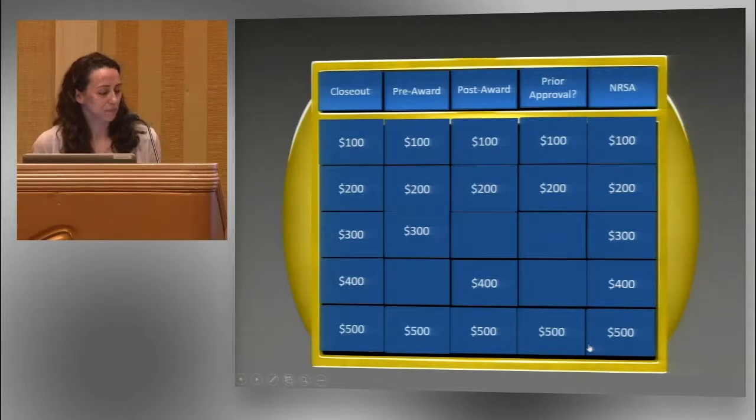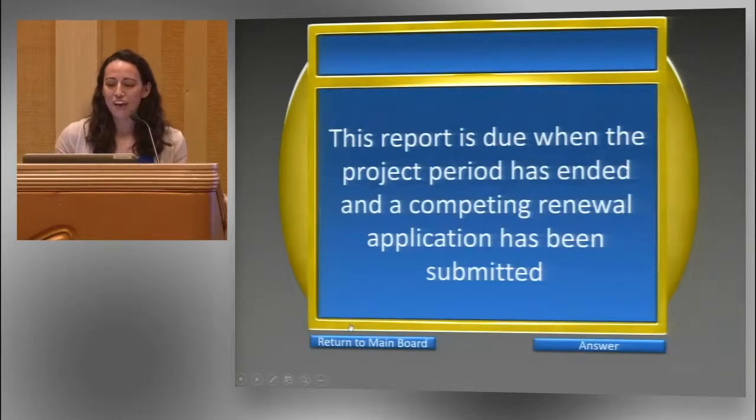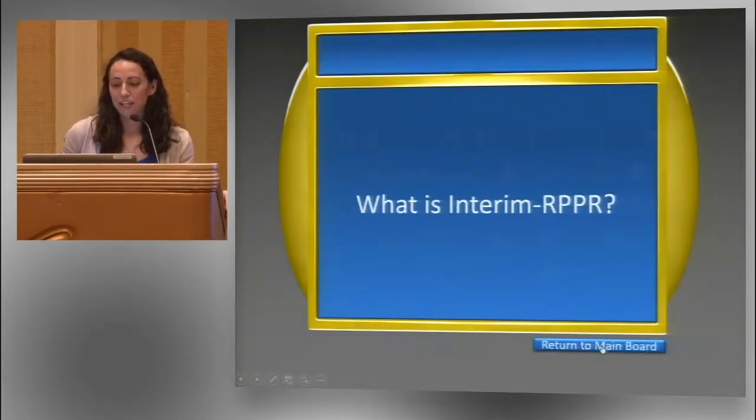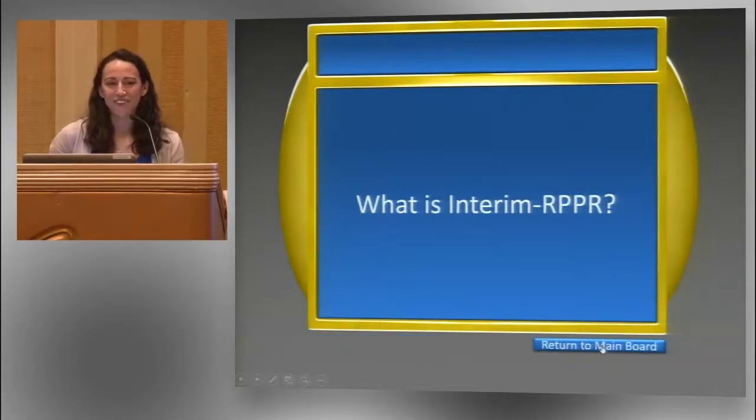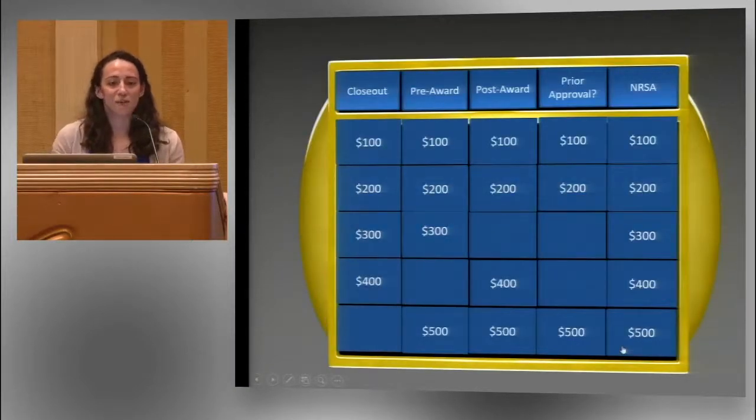Let's go with closeout for 500. Woo! All right, this report is due when the project period has ended and a competing renewal application has been submitted. What is an interim RPPR? You are correct. Good job. I love it. All right, select another question for us.